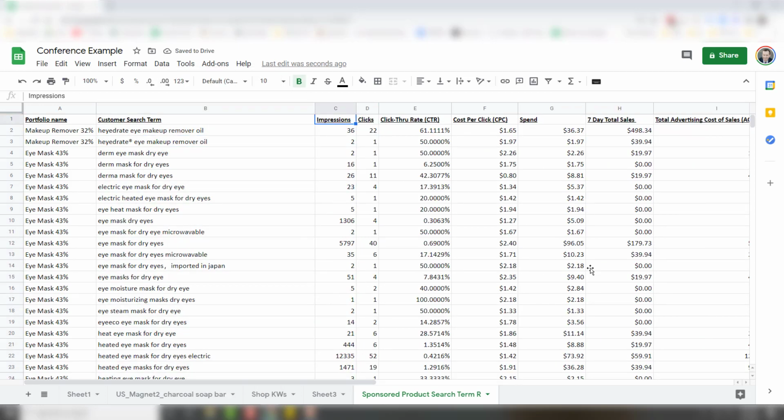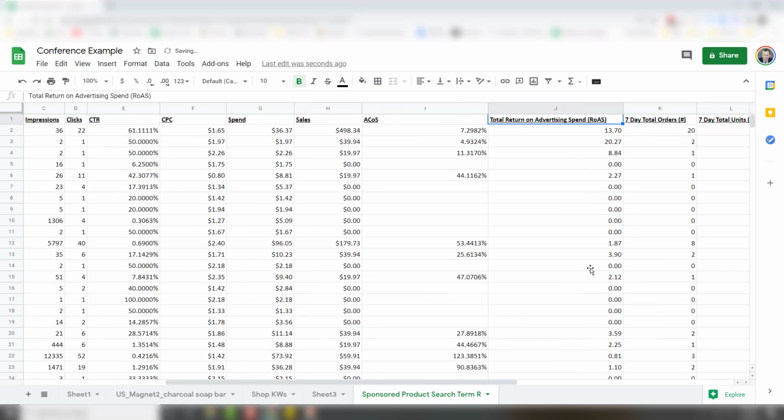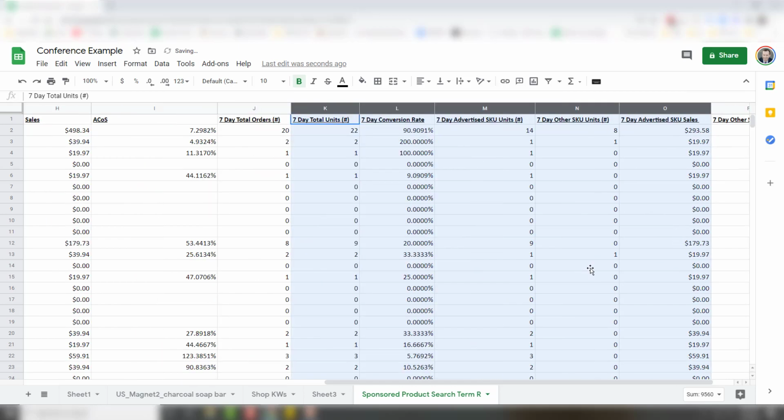And then I like to rename these. So impressions, clicks, CTR, CPC, spend, sales, ACOS, just to make it a little smaller. And then we'll keep orders as well. And then we'll delete the rest.